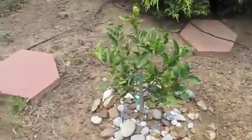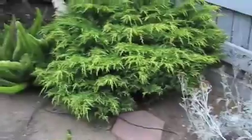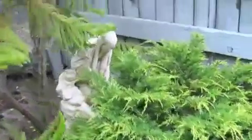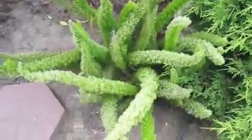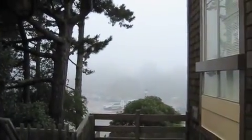A little lemon tree. I don't know what all this stuff is. A little statue and this little crazy bush, and this tree. This little tree has little yellow flowers on it. That's the neighbor's backyard. Okay, going back inside because it's chilly out here. Look at all the mist. There it all is. Okay, going back inside now.